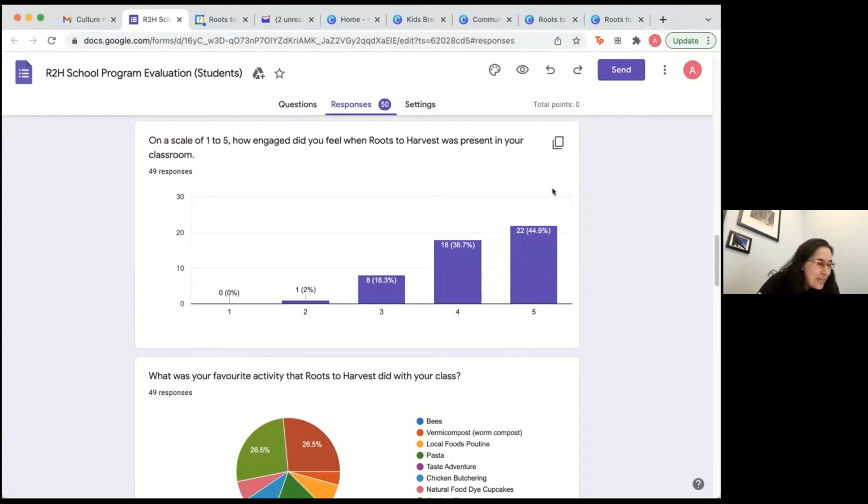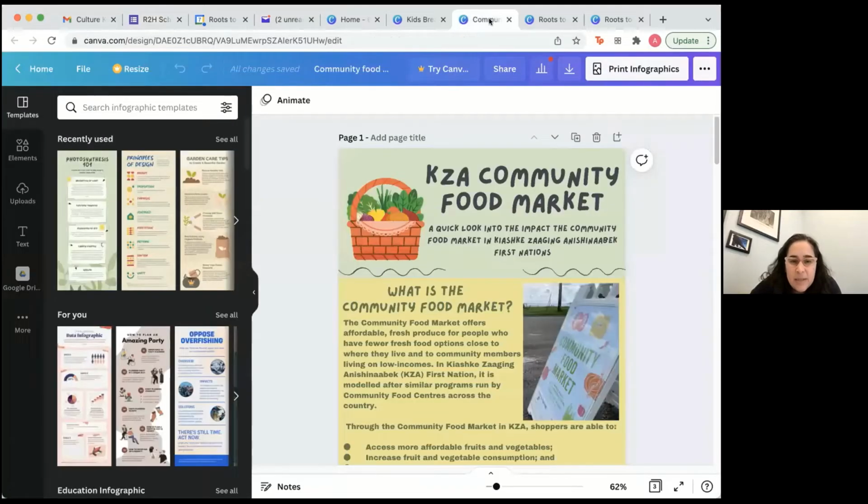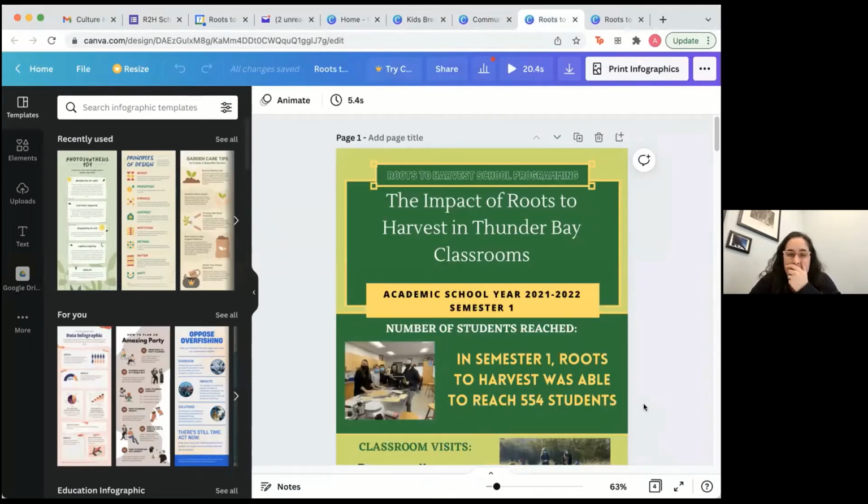And the other thing that we do with this, I'm going to change my screen to show you the other, oh, I think it's on this one too. I'm going to share this, can you see that, Carolyn? Oh no, it says KZA Community Food Market. No, it's the next one I want to share. I think it's this one. It says the impact of Roots to Harvest.